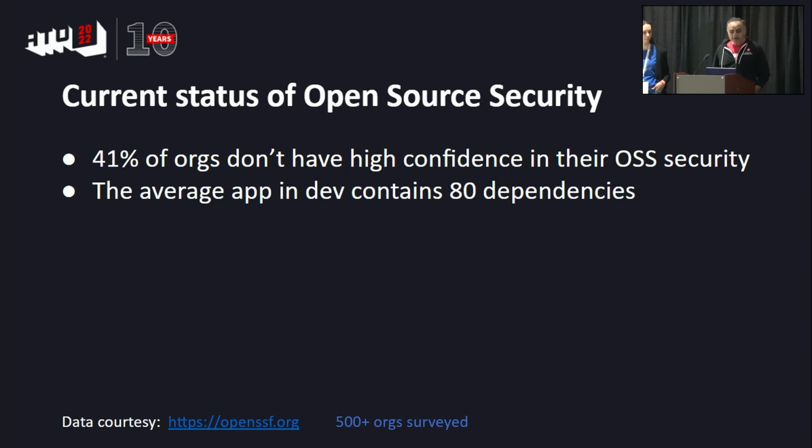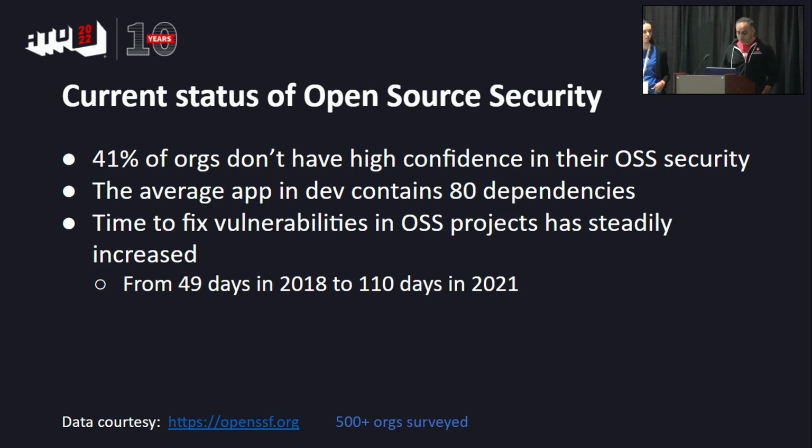The second interesting fact is the average application in development has dependencies, and this is high dependencies, right? The third one is, time to fix vulnerabilities in open source software projects. That has steadily increased. You can see it like more than double from 2018 to 2021. Now, one of the factors is the pandemic for sure. I was at the KubeCon last week in Detroit, and they shared some of the stats. And one of the things was we lost about 20 to 25% of contributors because of the pandemic, right? So hopefully this will improve.